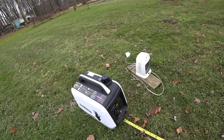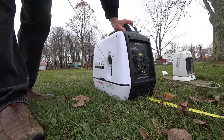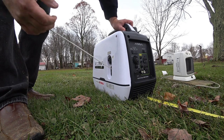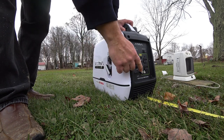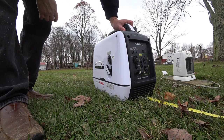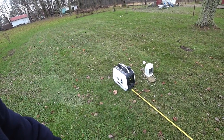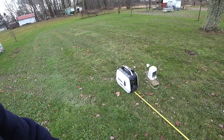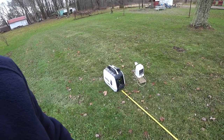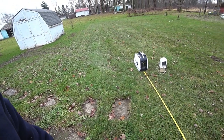Let's go ahead and set you down here and see how many pulls this brand new generator takes to get started. There's one, really easy to pull, nothing hard to do. There's two. And just like you would expect a Yamaha engine to sound, it's quiet. It's got a nice purr to it. And of course the eco mode's off, so we're gonna let it warm up without the eco mode and give it a couple of minutes to stabilize itself.